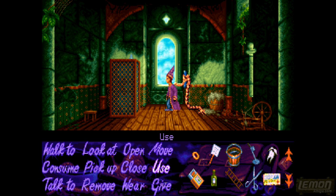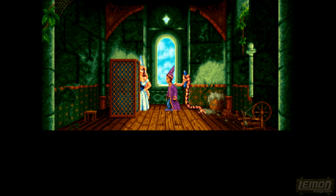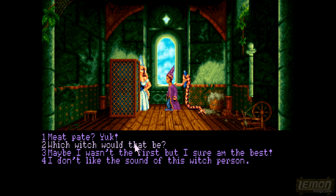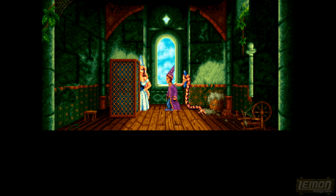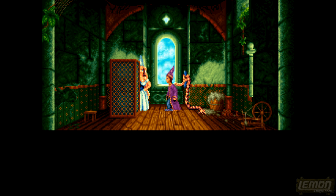Caw! What the hell do you want? You're not the Wicked Witch. I am your Prince Charming, come to sweep you up in my arms. You're the third Prince Charming this week. The witch caught the rest of them and turned them into meat pate. Which witch would that be? The Wicked Witch of the West. She took me from my father when I was just a piglet. It was she that perverted my beauty and imprisoned me here. Am I destined to spin wool for the rest of eternity? Hang on. Did you say piglet?